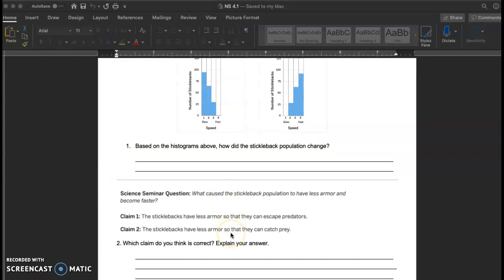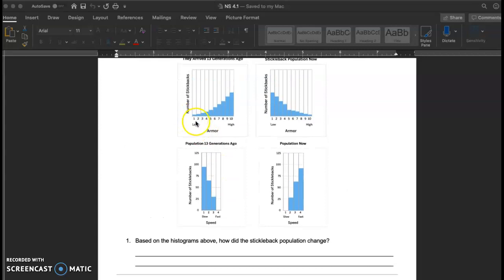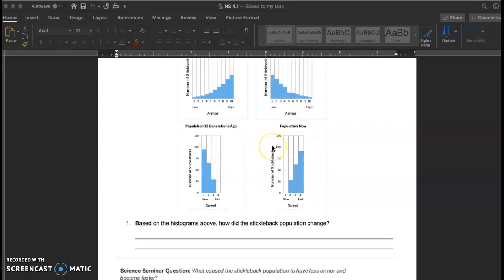So the question here that you'll be answering is what caused the stickleback population to have less armor and become faster? Now, it is important to note that there is an individual in every single trait. So, we've been talking about how certain populations, when they experience natural selection, there's an adaptive trait, which is the trait that is beneficial, and that individual will be able to survive longer and reproduce and then pass on its traits. So something happened here in these 13 generations, and it's causing the heavier fish, the slower fish, to die out, and it's allowing the lighter, faster fish to reproduce more and then take over the population.